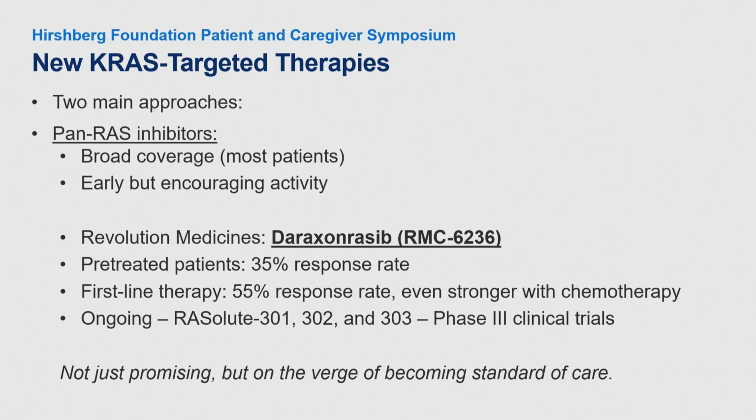With a lot of promise. So broad coverage, most patients, because they're pan-RAS inhibitors. So you don't have to get matched up for your specific mutation as long as you have a KRAS mutation. Early but encouraging therapy. The one that's the most advanced is daraxonrasib from Revolution Medicines.